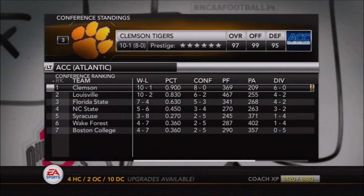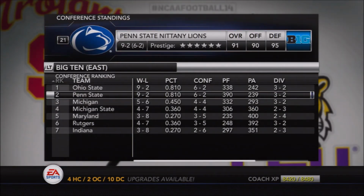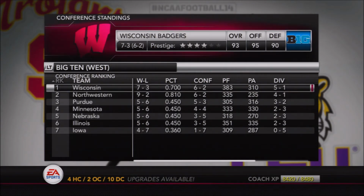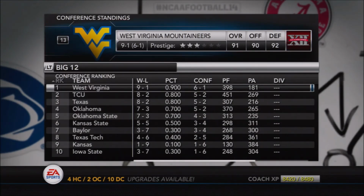Now we'll take a look at some of the conference races. The Coastal Division, or excuse me, the ACC conference as a whole is already settled. Clemson's won the Atlantic. Pitt's won the Coastal. That'll be the conference championship game. Big Ten completely up for grabs, though. Penn State and Ohio State both playing their final conference game this week. Wisconsin and Northwestern each playing their final conference game this week. So any of those teams could come out on top in that conference.